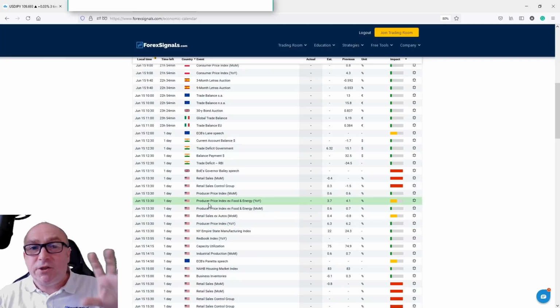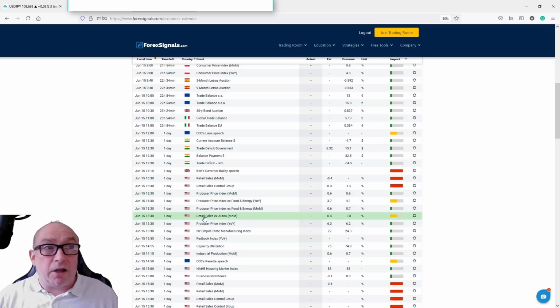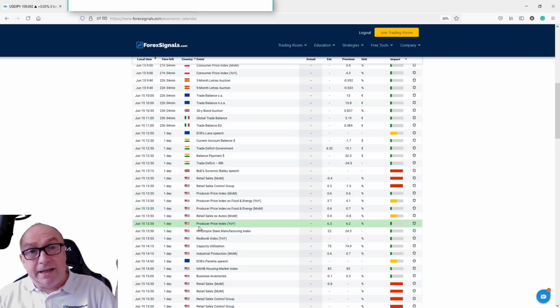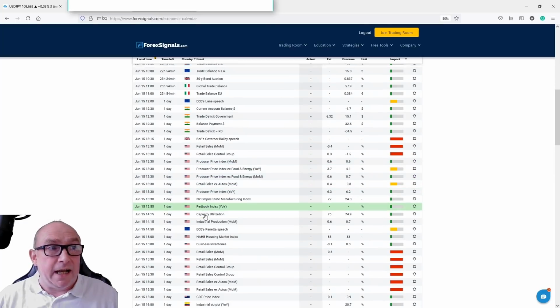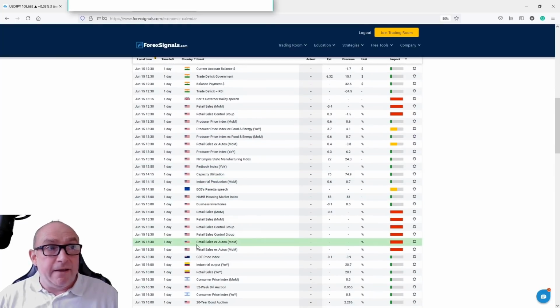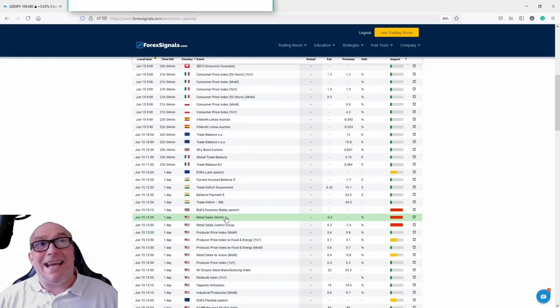Okay, so we've got lots of data out, inflation data out. Remember, we had some really strong inflation data out last week. If these numbers are going to be pushed to the upside, then the Fed certainly won't be able to ignore that. So a whole bunch of data coming out tomorrow on the 15th. So we need to pay attention to that.